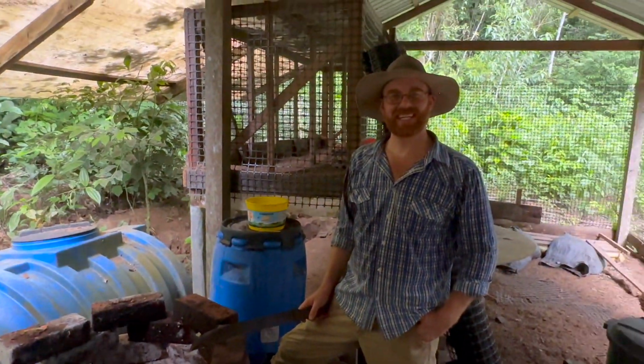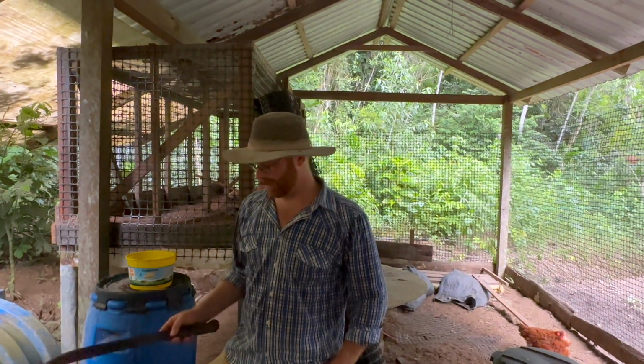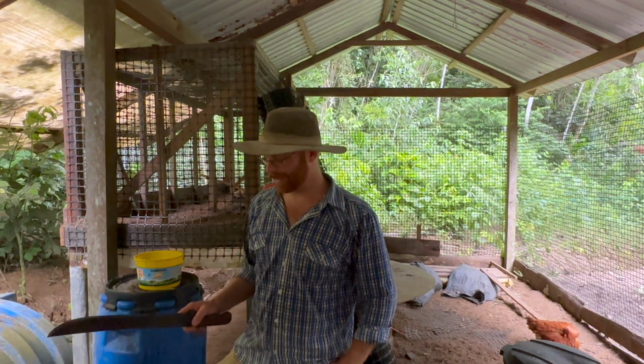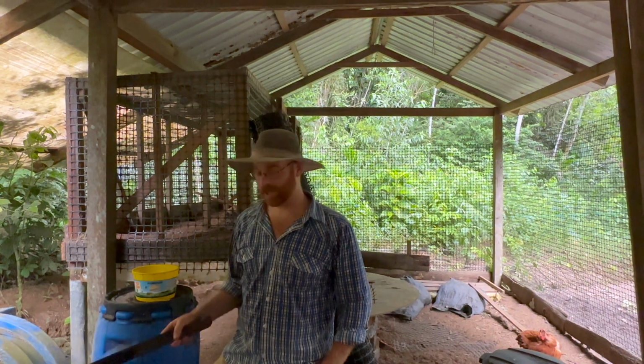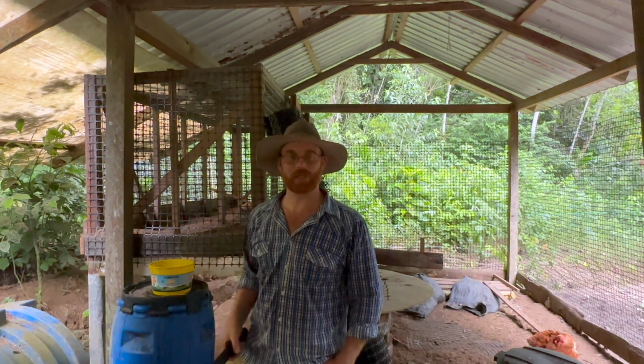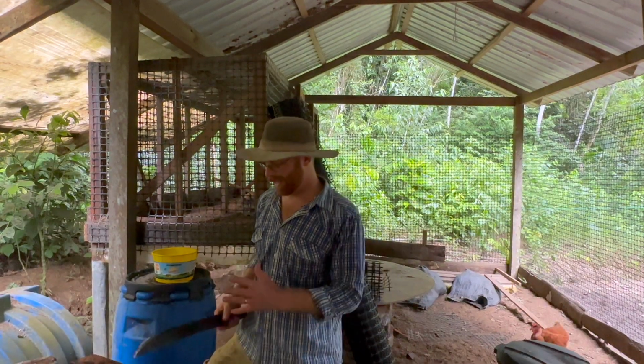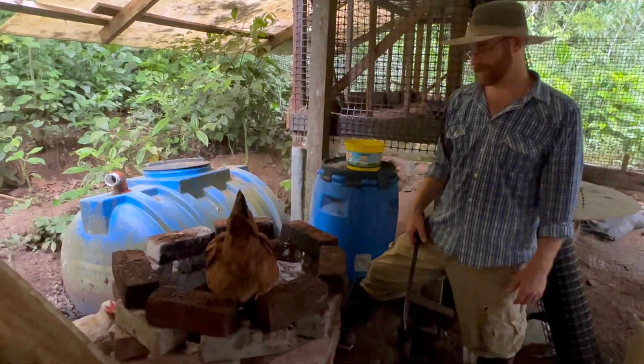So I'm familiar with black soldier flies. Can you explain a little bit for those that aren't why you are growing fly larvae on purpose? Yeah, so they eat organic matter, so they compost it really well. But mostly it's because they are 45% protein. And so they take high carb waste or garbage, and they turn it into 45% protein that the chickens love. The chickens go crazy for them.